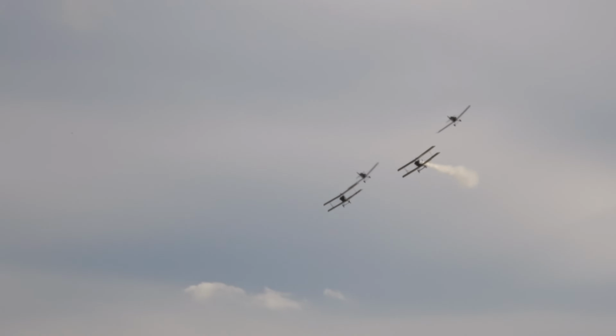It'll take them a few moments to form up, but from the right we'll have the two SE-5As and the two Junkers CL1s. From the left the Sopwith and Fokker triplanes and the BE-2C. And with this we pay tribute to the aviators of all countries who took part in the First World War.